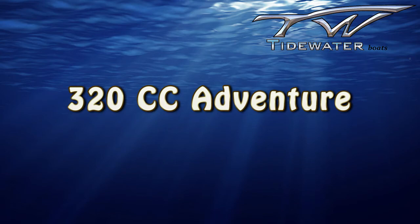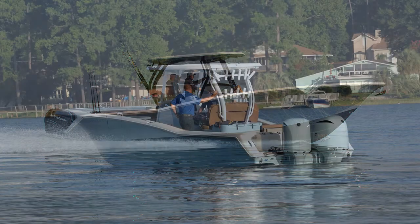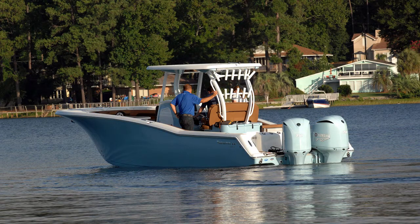Introducing the new 320cc Adventure from Tidewater Boats. With a superior design, the Tidewater 320cc Adventure is perfect for the serious angler who loves to share his time with family and friends on the water. Let's take a closer look at the 320cc Adventure, but first, let's take a look at the numbers.